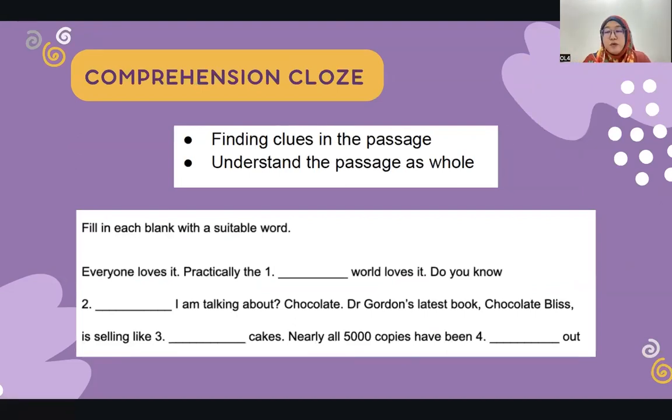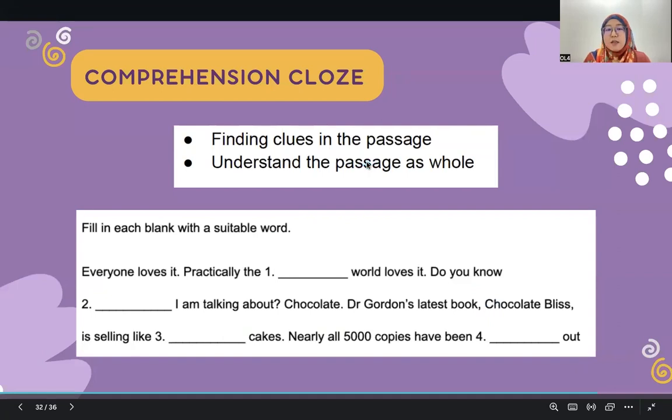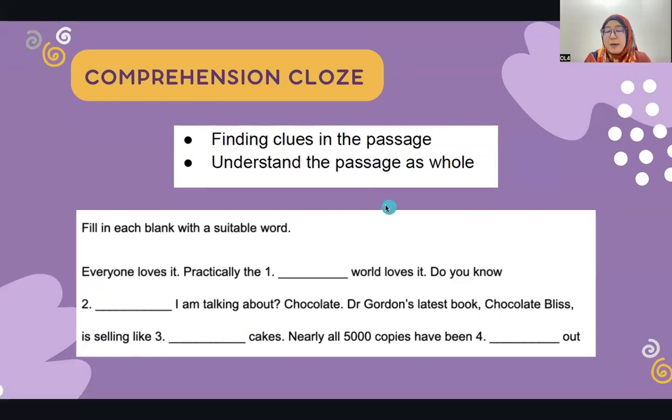Your child has to figure it out by themselves, and this is when all the readings come in handy. Okay, because for comprehension cloze, it could be about anything. It could be about recycling, it could be about culture, it could be about festivals, it could be about photography. We wouldn't know what exactly they are going to talk about. Okay, so what you can do for this kind of question is find clues in the passage and understand the passage as a whole. And usually for this comprehension cloze, they will be asking about phrasal verbs.